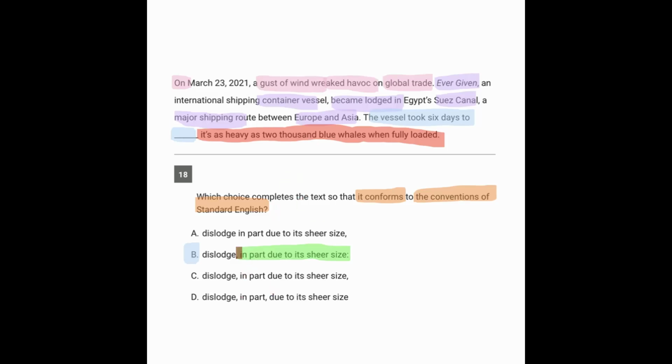So you have the first part being an independent clause. The blue and the green parts put together could have been its own sentence. And then the red part describing that first part. So the answer here is B.